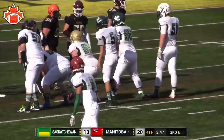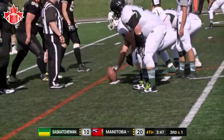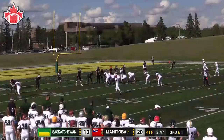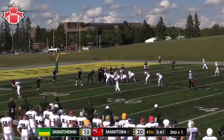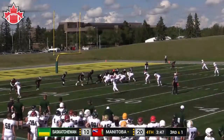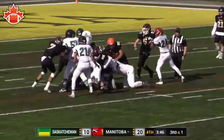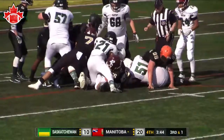Biggest play of the ball game. Brian Gaber going for it here, the Team Saskatchewan head coach, 3rd and about, let's call it 2, maybe a yard and a half. Zach Zakic now, 3:47 to go. Saskatchewan down 10. Zakic under center. He's going to try the quarterback sneak. He's going to churn ahead.